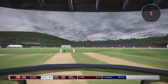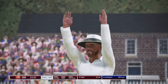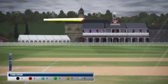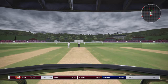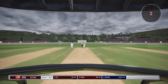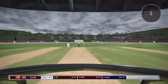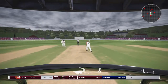Bit of a chase is on here. Great shot. Got hold of it and sends it for six. Very good over that one. Essex, 2 for 145. Swing and a miss. The batsman misjudging that one.